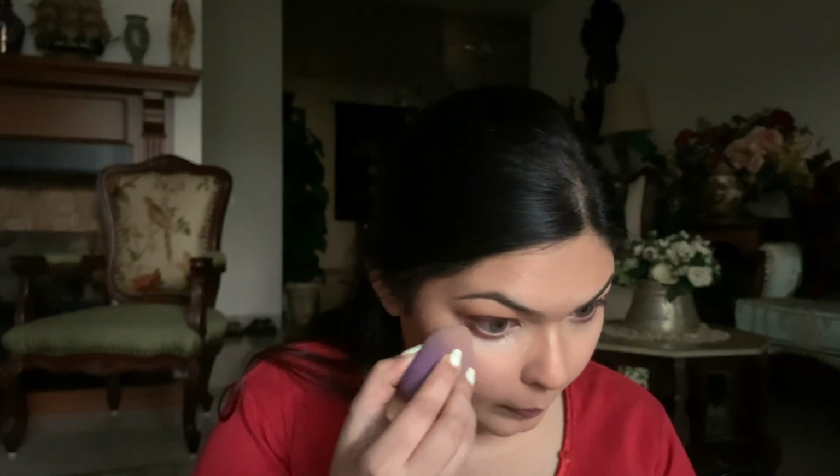Next, I'm taking the NYX color correcting powder and I'm going to set my concealer under my eyes, my nose, my forehead, and around my mouth.